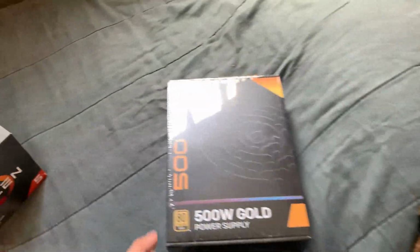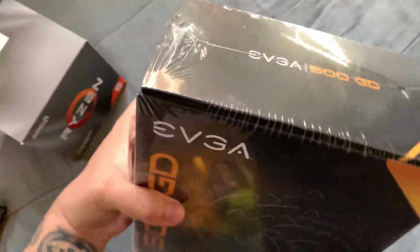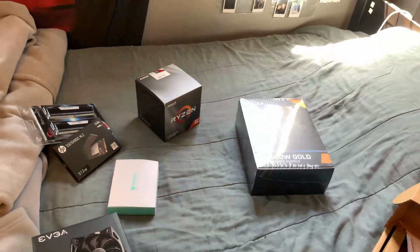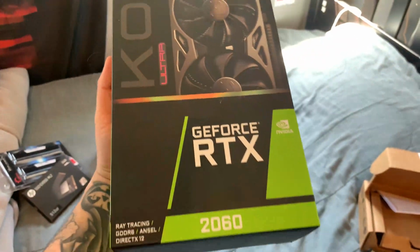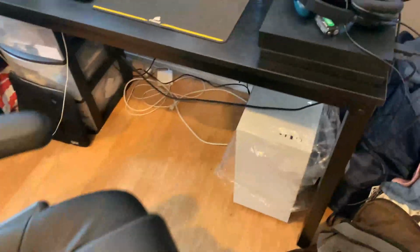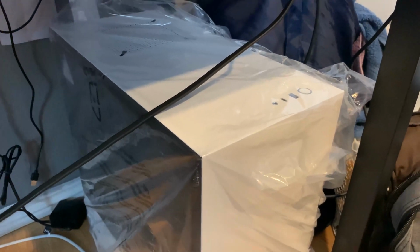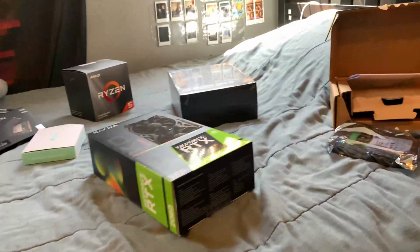And let's see, for my power supply, we're running this 500 watt gold. Pretty straightforward. All this stuff is supposed to be decent. The goal was to build around a $1,000 build. It came out to like 1,200, almost 1,300, I believe. Graphics card, RTX 2060. And then the case. It's already down here. The case, I went with this white NZXT H510, something like that. It was a pretty affordable case, and I didn't want anything too fancy. It's really simple. But yeah, I'm just waiting on the motherboard, which is coming anytime now.